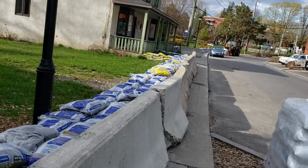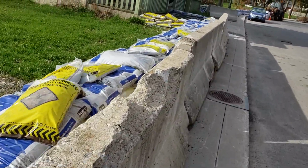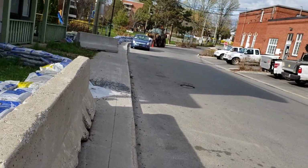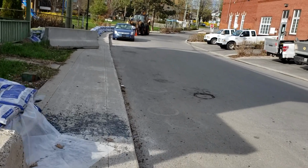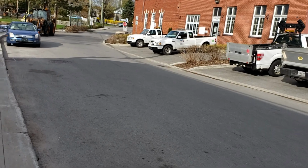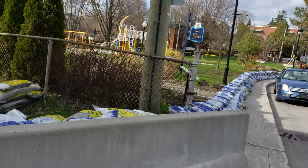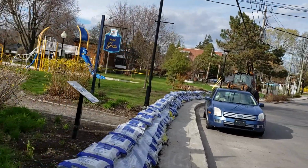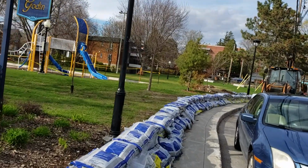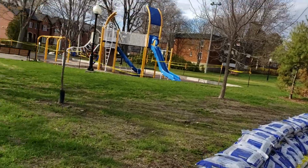Alright, so as we make our way to the park here, look at this. They put these sandbags up as a precaution. But if you remember, when I first started filming, even a couple of weeks ago, the water was pretty much on the street. But they managed, like I said, it's all about the sewage system. Because once they manage to control the sewage system, that's when you're going to see the water level start going down. And that's what we see here.